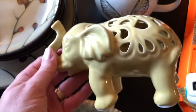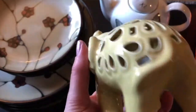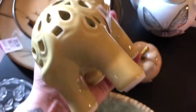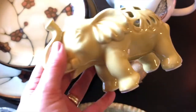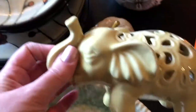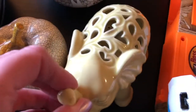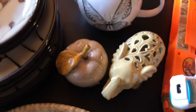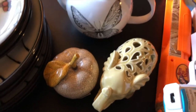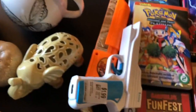I had to pick this up. It's kind of a dull yellow color, I guess. I don't know if the camera's picking up the color of it, but I just thought it was beautiful. It doesn't have any nicks or any damage on it at all, no chips or anything like that. It's really, really pretty. I love the design on the back. Just a nice little decor item. I love that it's elephants. I love collecting animal type of safari items like giraffes and elephants. All right, so that's it for the decor items.